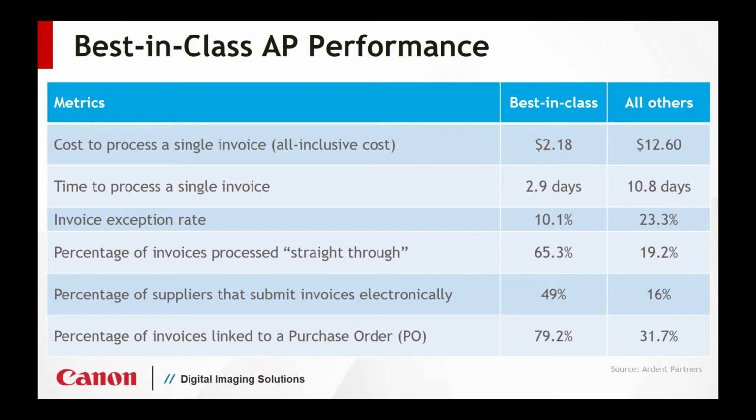Percentage of invoices linked to a purchase order. Now, ideally, again, in a perfect world, you want that number to be 100%, but of course, it can never be that. There will always be vendors who will submit invoices that are not related to any purchase order. So that number goes up from 1 in 3 to about 4 out of 5. Again, huge improvement, right? So these metrics are really important in determining the ROI.